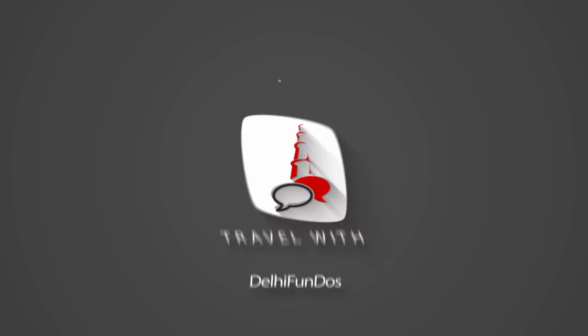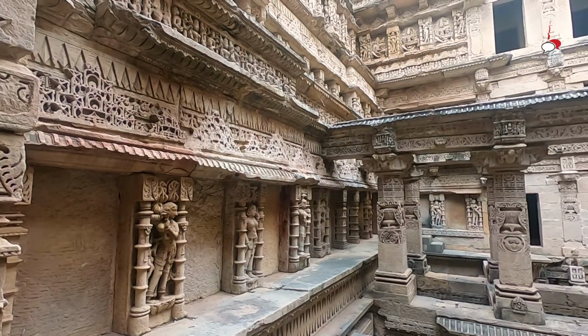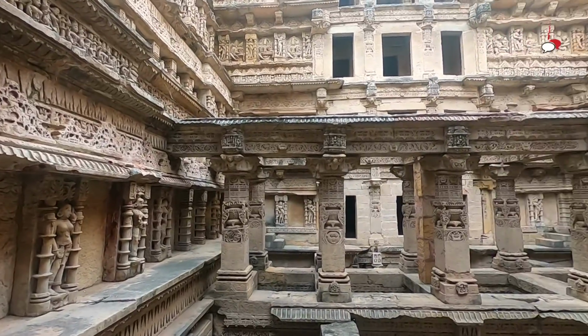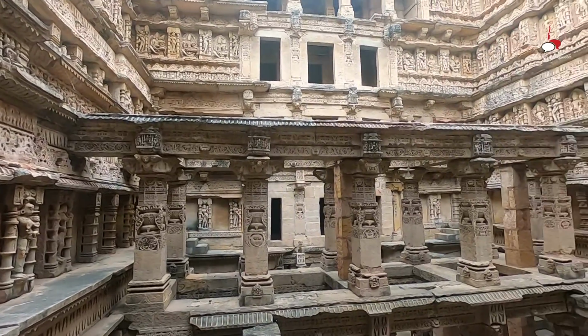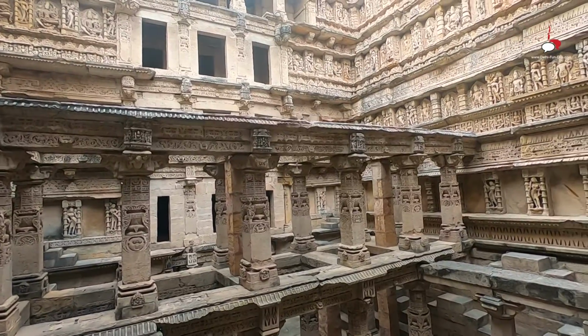Our next stop in this Gujarat trip is Rani Ki Vav. This is a UNESCO World Heritage Site and probably the only stepwell that is a UNESCO World Heritage Site. Rani Ki Vav's mind-boggling architecture is the story of goosebumps. It's an 11th century stepwell cum water reservoir that is located in the town of Patan in Gujarat.